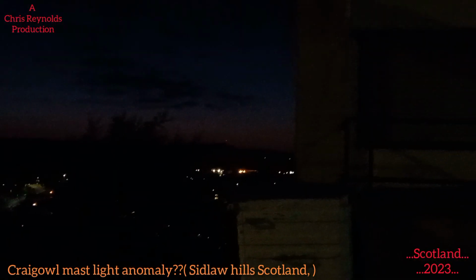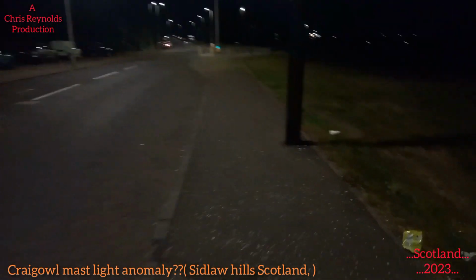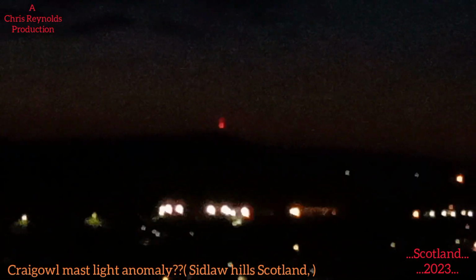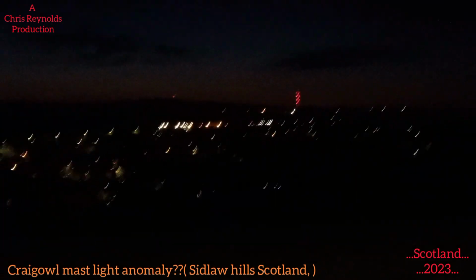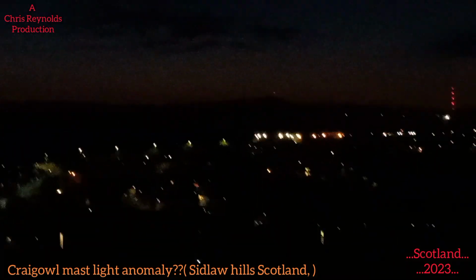It's not very clear, but I'm doing my best. So, like I say, I'm starting to walk back down this way again, just a few metres. Now it's visible again. So when I had the binoculars out, the light was very faint. When it goes invisible, or practically invisible, it is in fact very faint when you zoom in with the binoculars. Now it's gone nearly invisible.